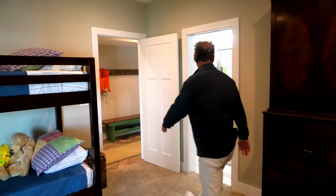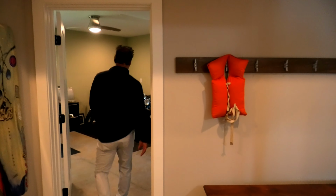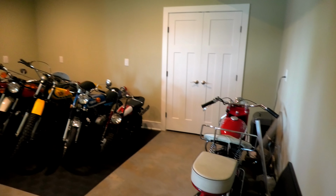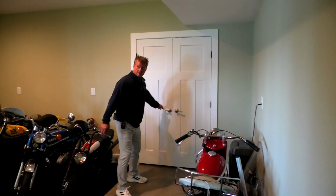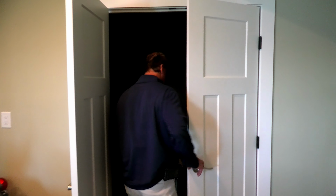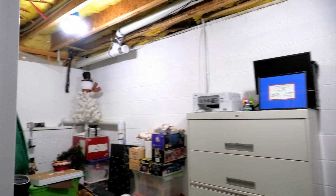Plenty of space. Check this room out. This is interesting because you could actually make this another bedroom. It would in turn be the seventh bedroom, but technically you've got a closet. As you can see, you've got storage. We talked about storage area, but you could make this a huge walk-in closet if you wanted to.